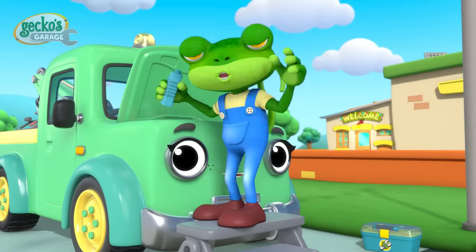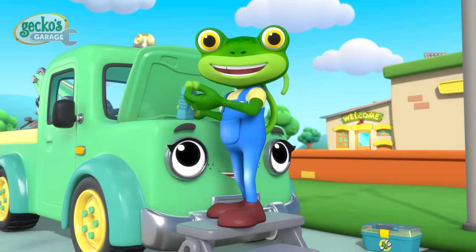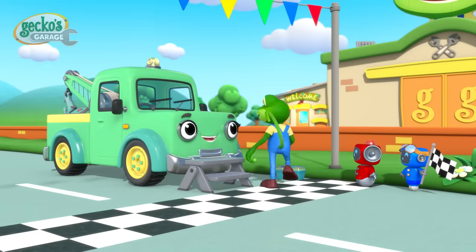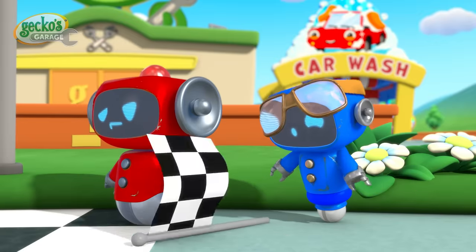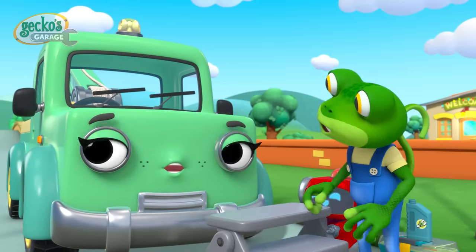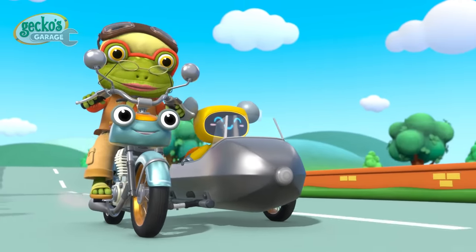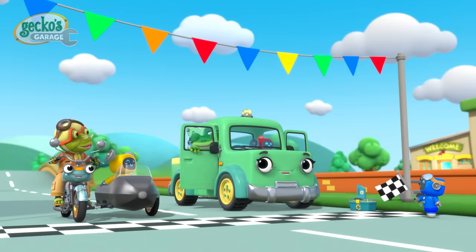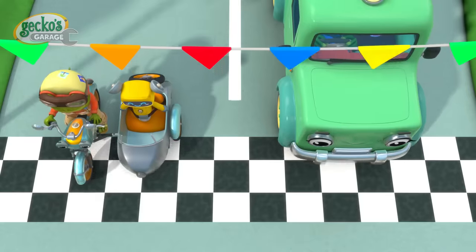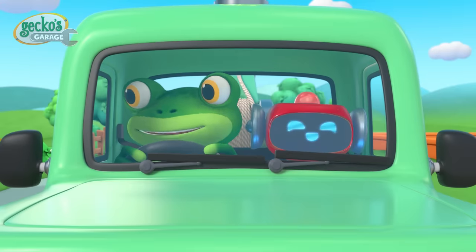Hello, everyone! Today is the Gecko Grand Prix! Tilly's filters are clean and her engine is topped up with oil. You should be faster than ever now! Grandma Gecko wins the trophy every year. She's the best ever! Good luck, dear. Try to keep up. We closed the road all the way to the beach. So let's race!